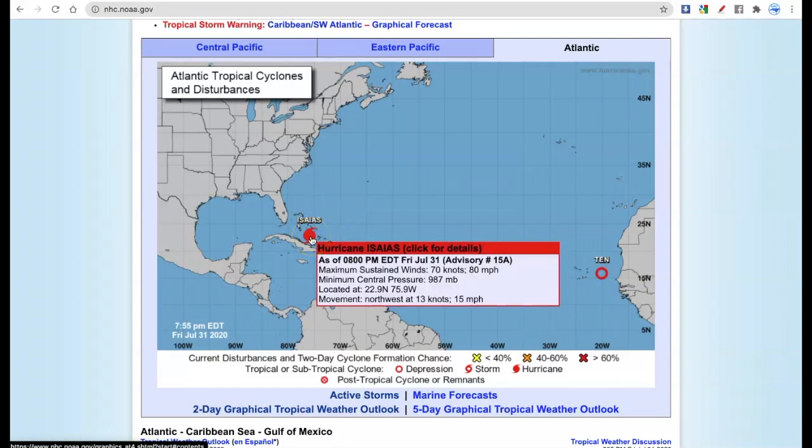Maximum sustained winds at 80 miles per hour, minimum central pressure down to 987 millibars. That has dropped a good bit today, down from the 990s, so that again is indicative of that strengthening hurricane. Moving northwest at 15 miles per hour. That is a key factor that Isaias has in terms of the hurricanes we have seen recently in the past couple of years. This is a very quick mover.